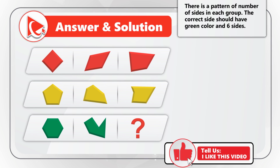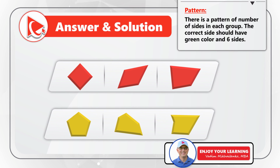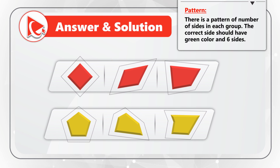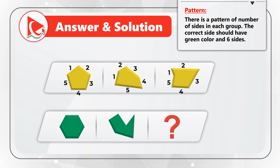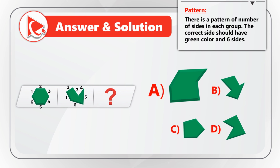But this helps us to detect the pattern in the complete groups. If you look closely, you will see that objects in the red group and in the yellow group all have the same number of sides. For example, all 3 objects in the red group have 4 sides. Objects in the yellow group have 5 sides, which means that the object in the green group should have 6 sides, because 2 presented green objects have 6 sides. And the only object which is green and has 6 sides is choice A.